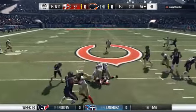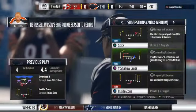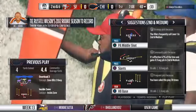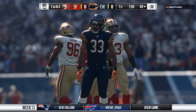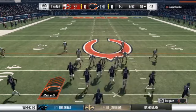Here's Thomas Rawls with his first carry. And he'll take this one for about 4 up to the 40. It's really simple to say that they know their identity, that they are a passing team. But one of the reasons that they're so successful, they know how to mix in the run and make sure that they keep the defense off balance and not able to just simply say, let's go get the quarterback and disrupt things.